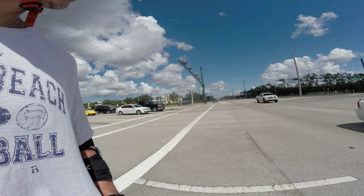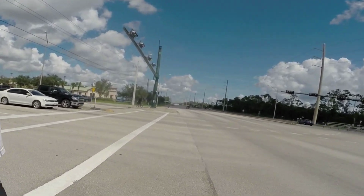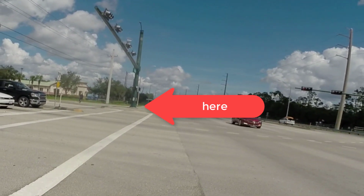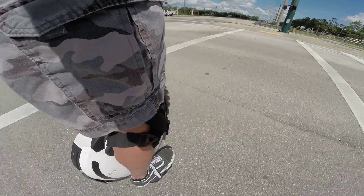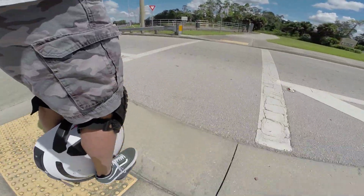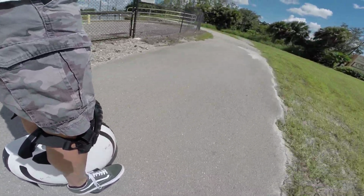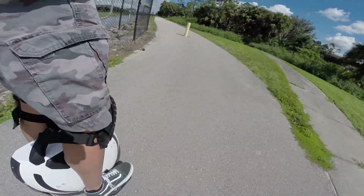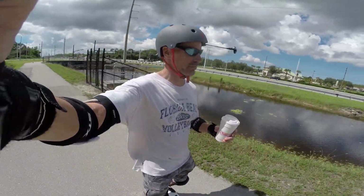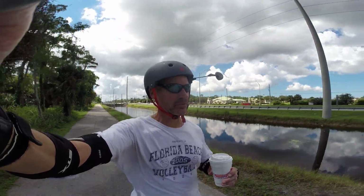A guy, I don't know how well you can see in the GoPro, he's wearing a full suit, black suit, with the American flag in the front of his bike. It has to be very, very warm. Nice little bike path that will get me back to Immokalee Road. I have 15.63 miles of distance so far.